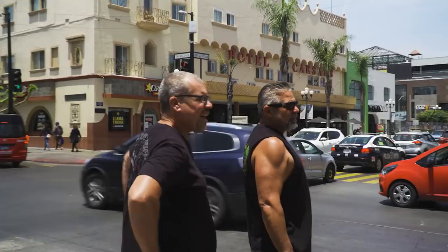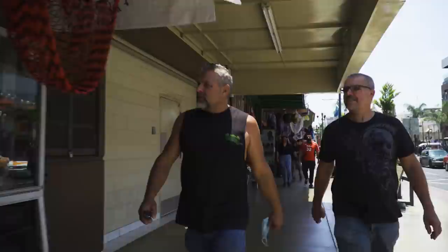Okay, so walking around Tijuana and looking at all the cool stuff. I love the little stores. I come across this Joker mask, and it's perfect for my Joker car. So I had to have it.